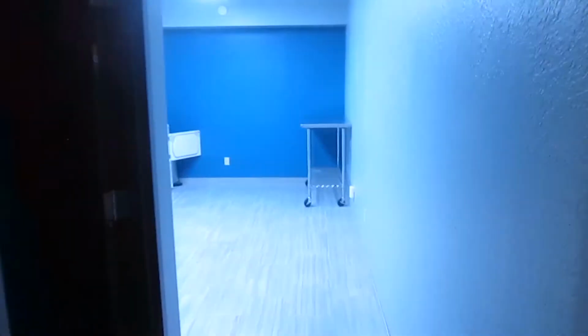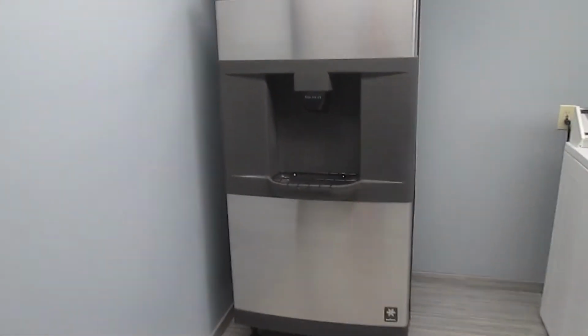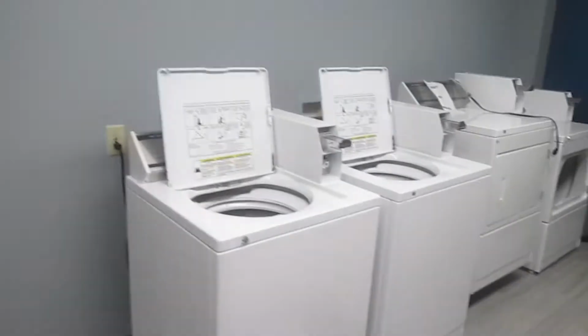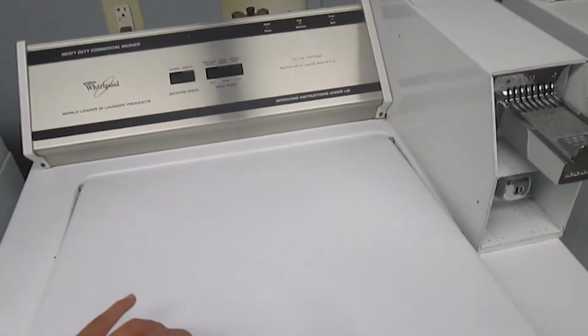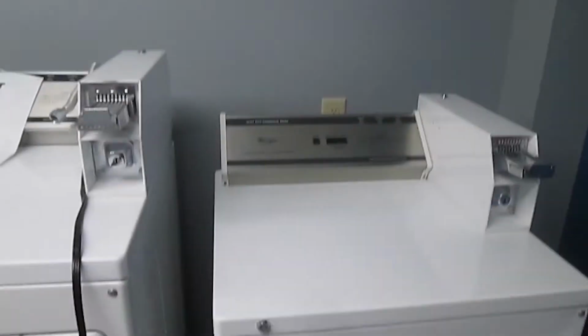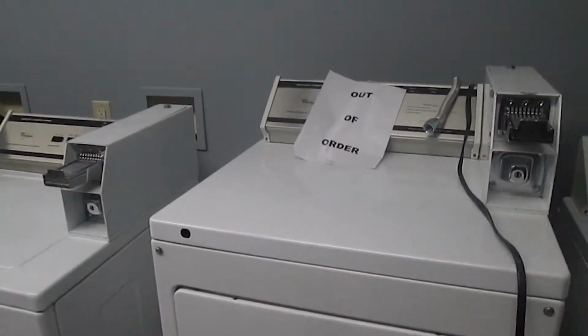And the laundry room is over to your right, as soon as you first come in this corridor. Here's your ice machine. Apparently that does not belong in this laundry room. And surprisingly, it works. Over here you have Whirlpool washers. And two Whirlpool commercial dryers, although this one is broken. So that's a partial fail.